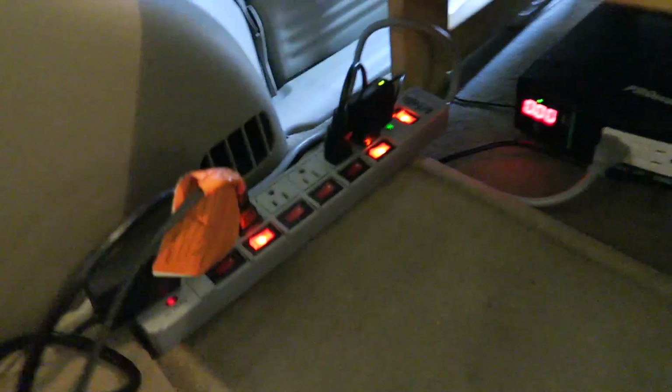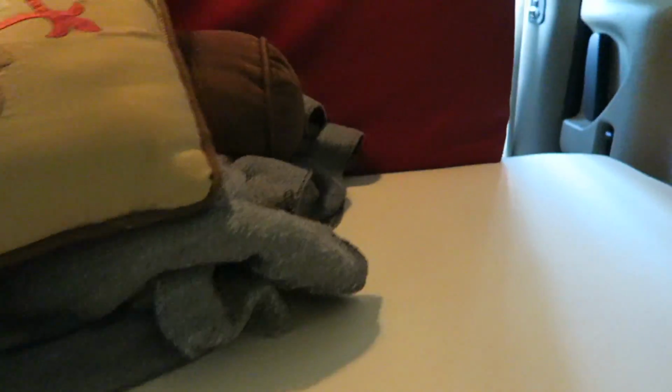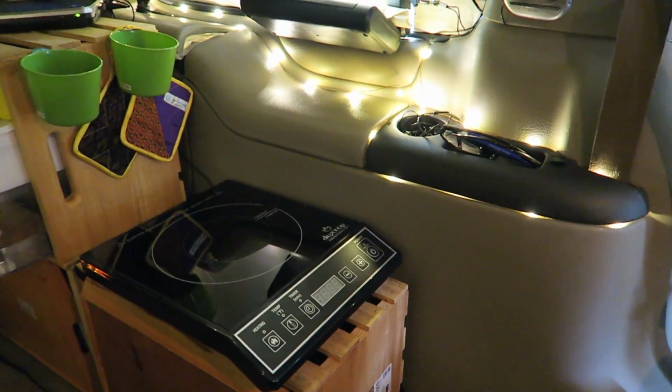We've got our power system down here with a Xantrex inverter. We've also got a secondary house battery that's back here behind the curtain, behind the passenger seat. I don't know if you can see that. And that house battery is a 100 amp hour AGM battery, which is a great battery. You don't have any problems with it when you have it inside the vehicle, because it doesn't vent any gases.